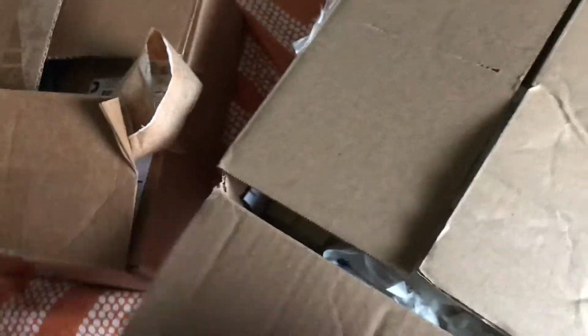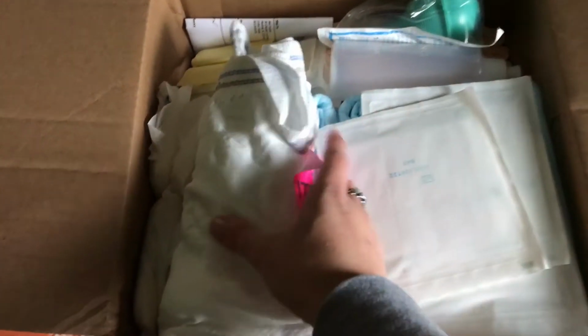Not Halloween candy, although it has been used for that before. This is for the placenta. So this is the placenta bowl. And then let's get open in here. Okay, now let's see what's in here.